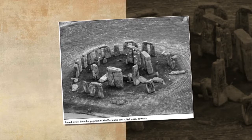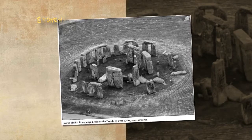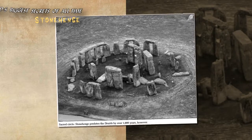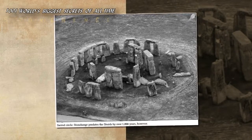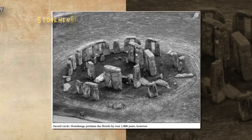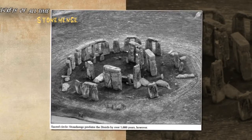Stonehenge lies on Salisbury Plain in the county of Wiltshire, England. The whole area is regarded as mystical, with an abundance of ley lines, and is widely accepted as the center of the crop circle phenomenon. Stonehenge itself was constructed in 3 stages.